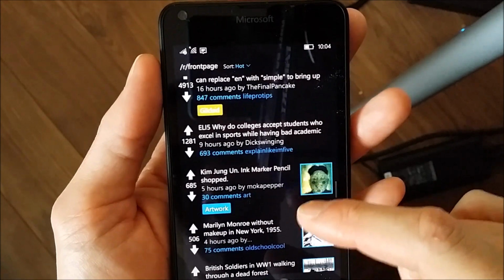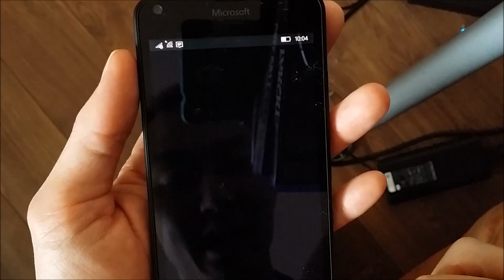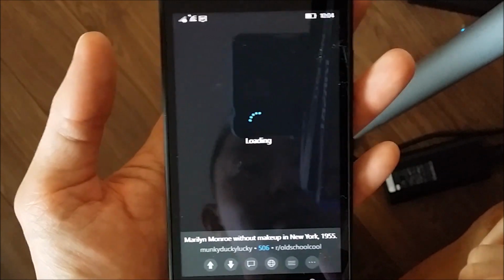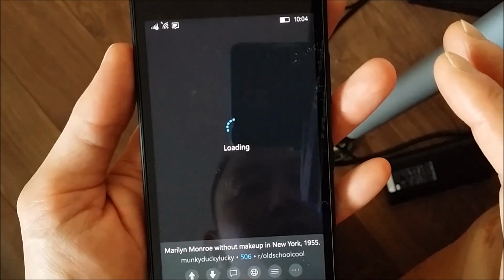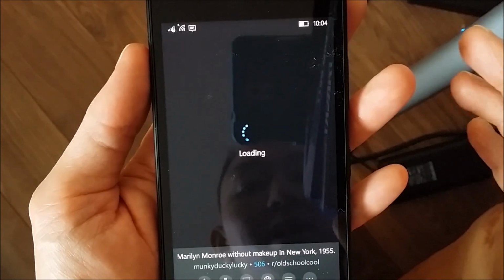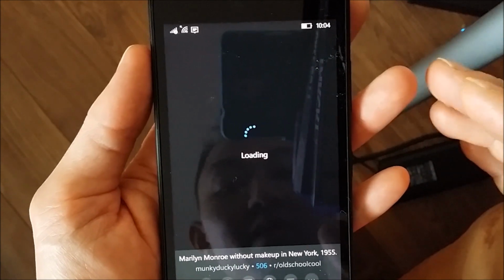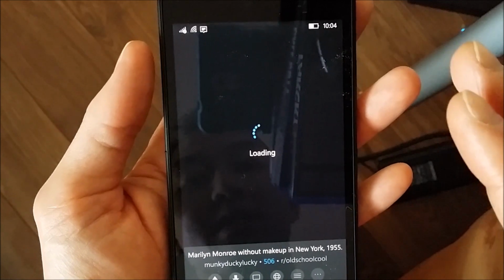Let's read something cool. Marilyn Monroe without makeup in New York in 1955. I didn't know how she looked like, but this is what they're saying she looks like. So this is like an awesome app for you. People say like, oh, they're bored at home, and not at home, at work, and they're trying to pass time. You know, you're on break, you want to read something interesting. You can pull up this app, and there's tons of articles that people are posting.